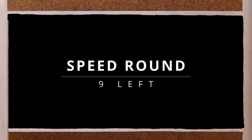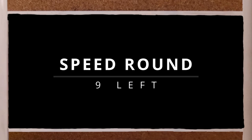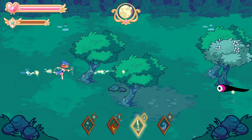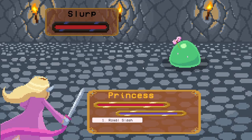All right, so at this point, we're gonna do a speed round as we summarize these last few games. Midnight Witch Starlight, a wizard beat 'em up with 4 spells to use. The Princess's Dragon, an 8-bit story that's an adventure game where you are a princess with a sword who fights monsters. Finally, The Legend of Link drop.